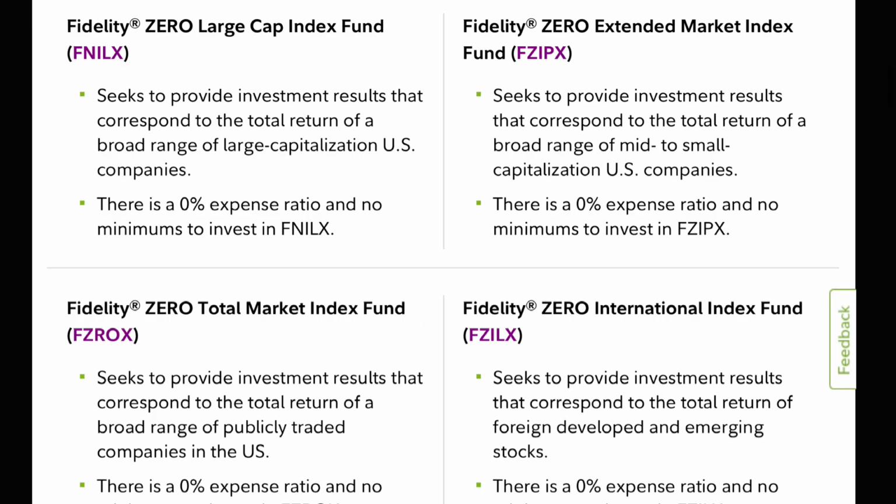One thing I noted, and one thing that I think you should take note of, is that these 4 funds aren't actually tracking an index.